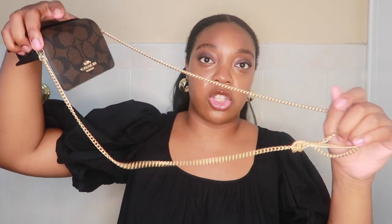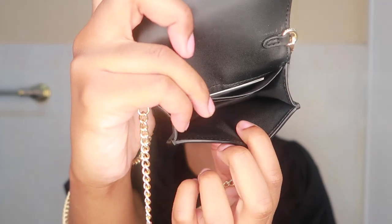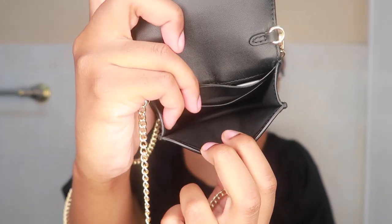You have a back pocket here. You open it. You have your chain, which we're going to talk about more. It's a decent chain, but we'll get more into that. You have the part that says Coach New York there. On the inside, you have one pocket here. You get your authentication cards and everything in there. You have another pocket here. So these are all card holder pockets, basically. And then you have one big pocket here in the middle. So I'm gonna get up close on that for you. One pocket, one pocket, one big pocket.